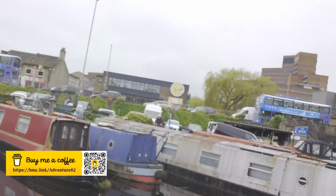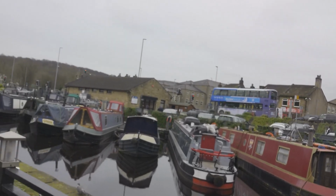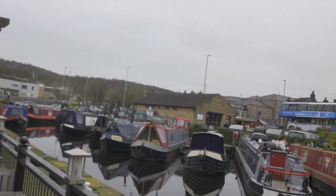If I pause this, there you go, see, look at that. Complete with pigeon on the towpath. Right, so sorry about that.